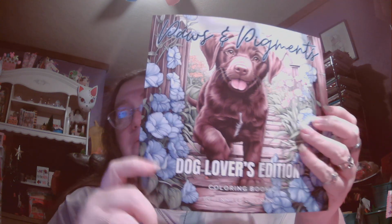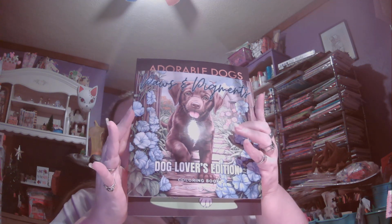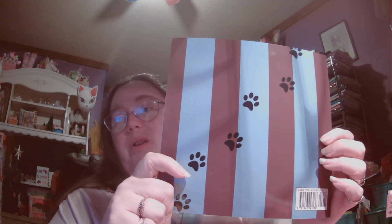And this one's called Paws and Pigments, Dog Lovers Edition, coloring book by Jennifer Coleman. And here's the front cover. This is one of the smaller books. I'll show you, because this is your regular size coloring book, and this is this guy. Okay, so it is smaller, but I do love this book. Here is the back of the book. I love the paw prints. And then, well, if I can keep the book open, I'll show you what's inside.